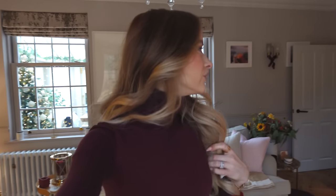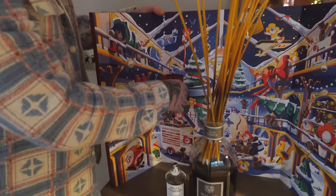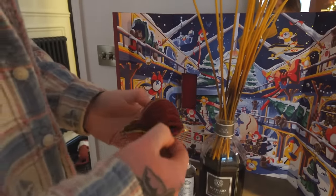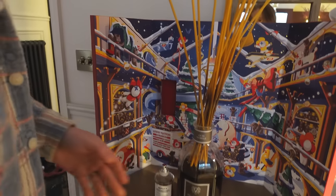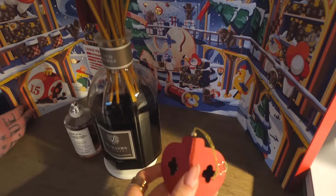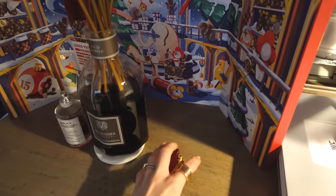Have you opened all these? No, not yet. There's loads of advent calendars I've not opened yet. Yes, this is the Louis Vuitton advent calendar. Isn't it one of those baubles? Oh, pretty. Yeah, they're so cool, aren't they? You could probably do your whole tree with. Yeah, I know, you could. Easily could. What day is it today? It's the fourth today. So we've got four to go.